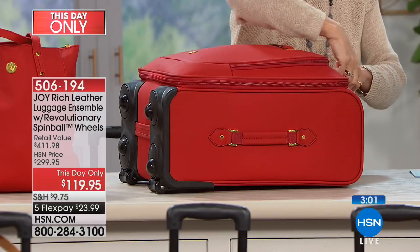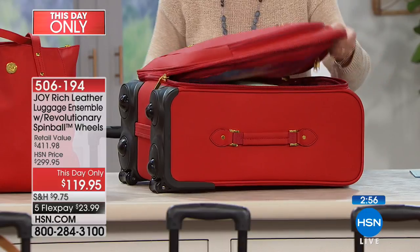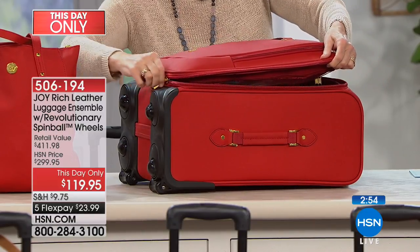Love the gold, love it. Zippers, I love the zippers. The details are fabulous. Exactly. So here we go. Oops, I have to unzip it. That would be helpful. Here we go.